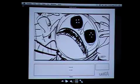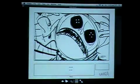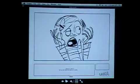And for a moment, it was going to be a real split-second flash. You'd see her with these button eyes composited over her face. She freaks out and rubs it away. It's like it's just a memory.